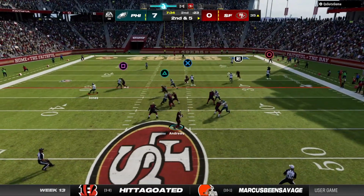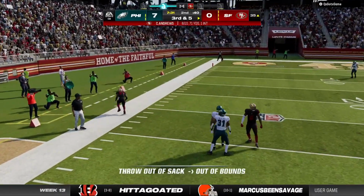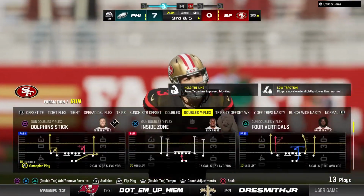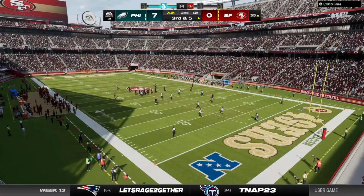Back to throw again. And that's to the left sideline and incomplete. And that's a lesson learned from the previous drive. Last time he forced one, and it turned into a pick 6. Here, he knows better, and he just throws that one away.